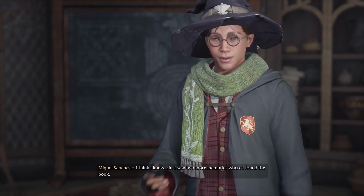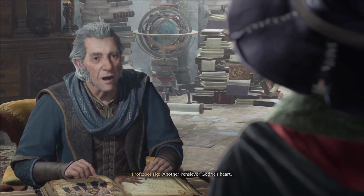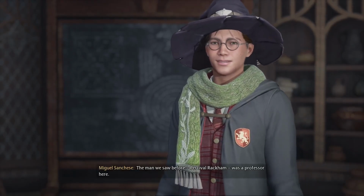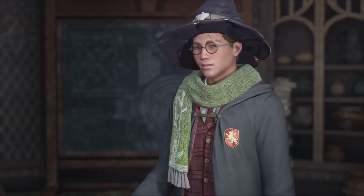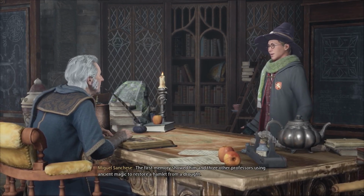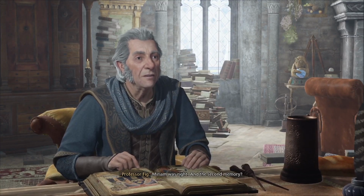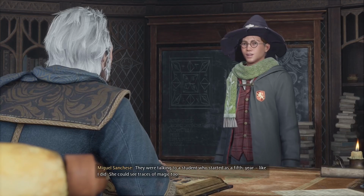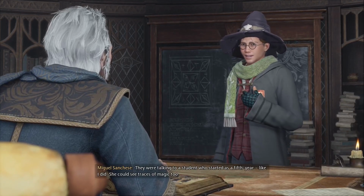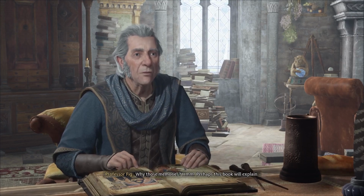I saw two more memories where I found the book. Another pensive. Godric's heart. The man we saw before, Percival Rackham, was a professor here. The first memory showed him and three other professors using ancient magic to restore a hamlet from a drought. Miriam was right. And the second memory? They were talking to a student who started as a fifth year, like I did. She could see traces of magic too. Why those memories?